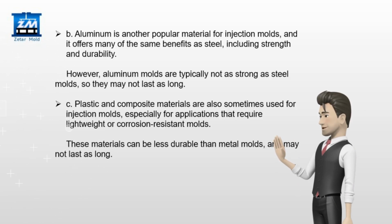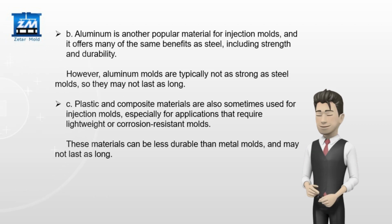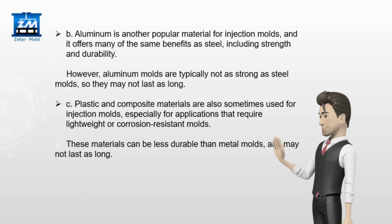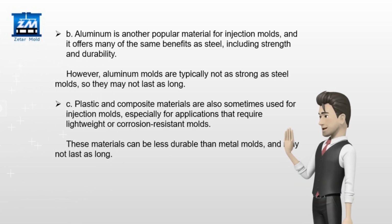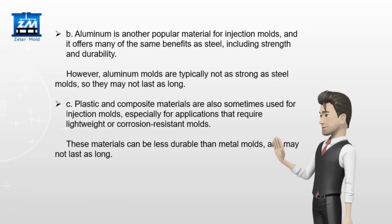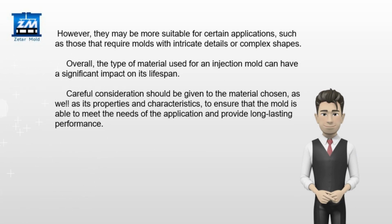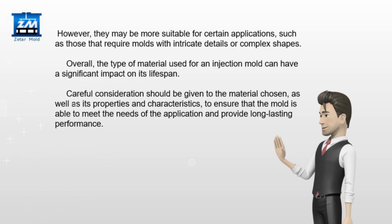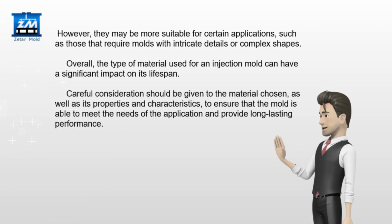C. Plastic and composite materials are also sometimes used for injection molds, especially for applications that require lightweight or corrosion-resistant molds. These materials can be less durable than metal molds, and may not last as long. However, they may be more suitable for certain applications, such as those that require molds with intricate details or complex shapes.